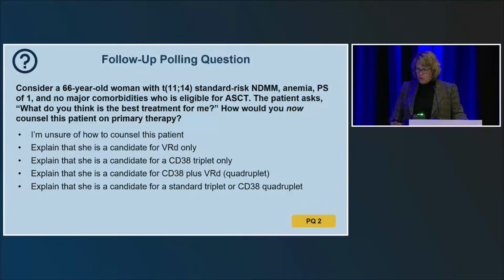So we've got a follow-up polling question. This is our 66-year-old woman with 11;14 translocation, so standard risk, newly diagnosed myeloma, no major comorbidities. The patient asks, what do you think is the best treatment for me? How would you now counsel this patient on primary therapy?